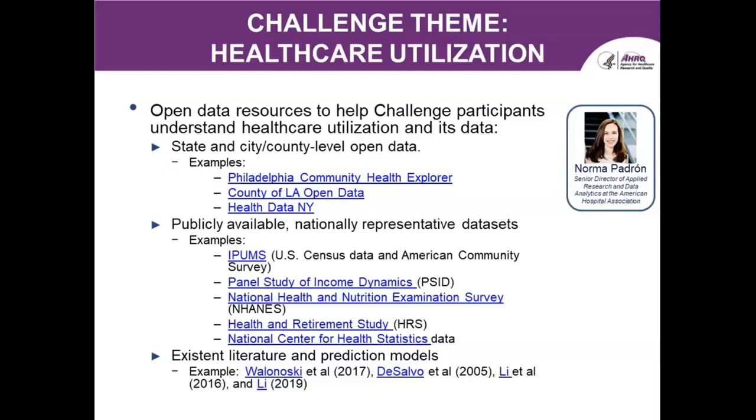So here are two examples, one from the County of LA, the other a specific health data set from the state of New York, that I would truly invite you to explore. Similarly, academics and researchers very consistently use data from nationally representative data sets, which I think could be very helpful for the work that you're going to be conducting.